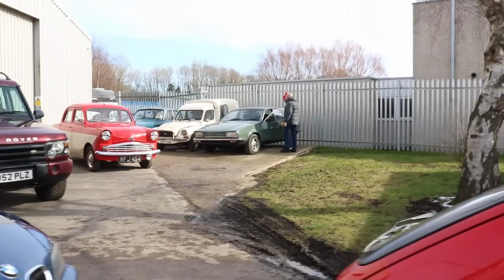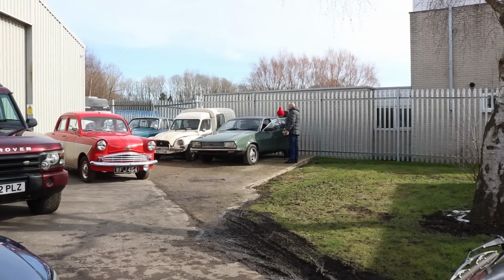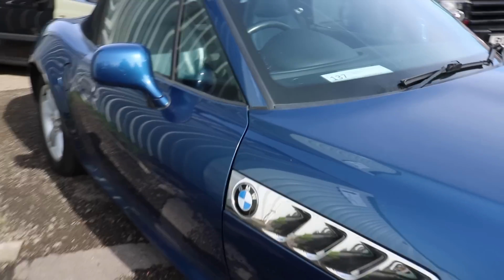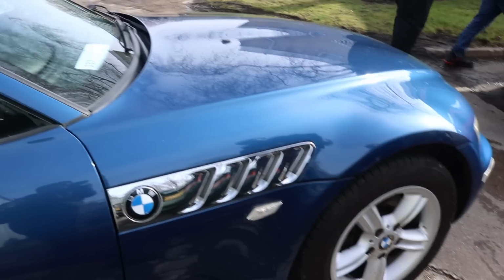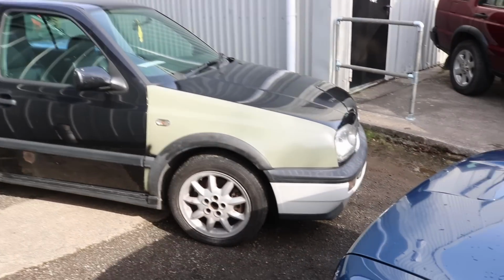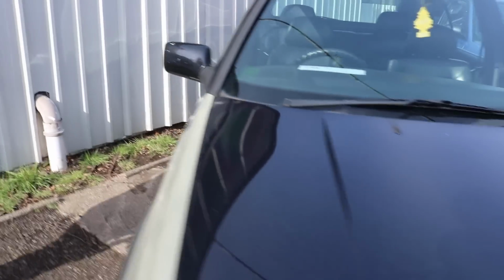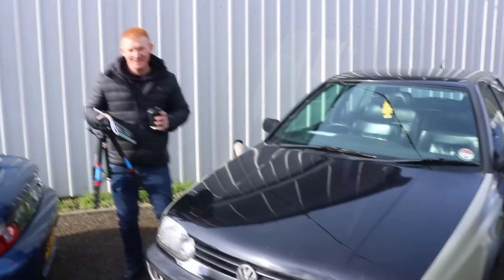We're weirdly drawn to the Austin Princess, but we're really trying to talk ourselves out of the Austin Princess, aren't we? I'm trying to talk you out of it. Got a Z3, again 2.2 straight six, so it's got the right engine in it. Mark 3 Golf GTI. It's had a bit of a tough life. Insurance loss. Twice, I think.